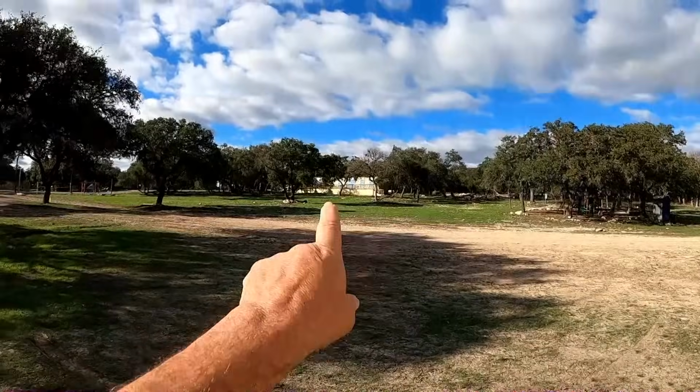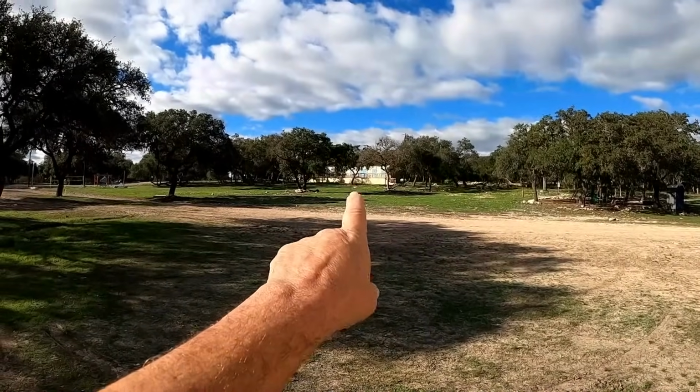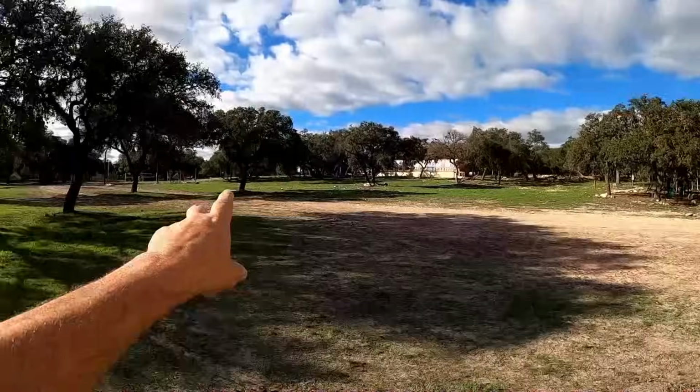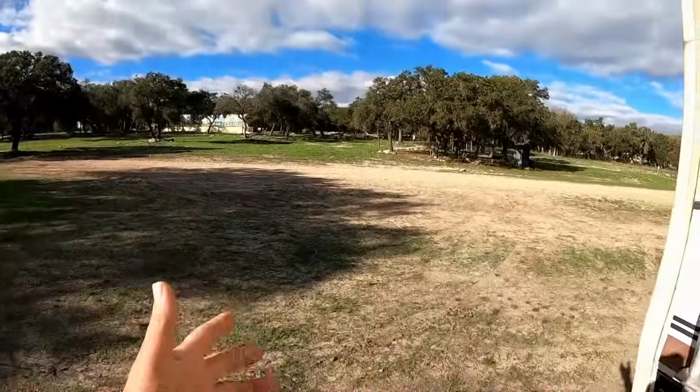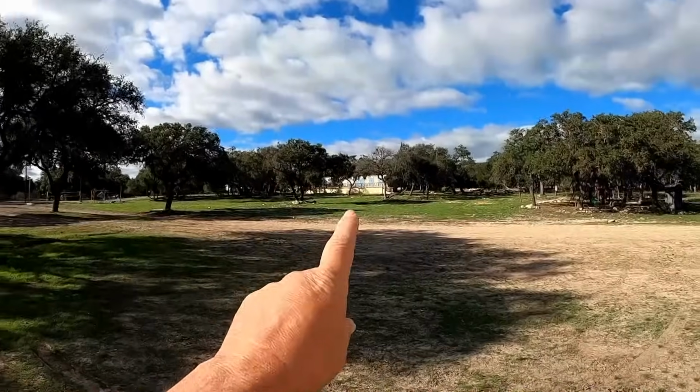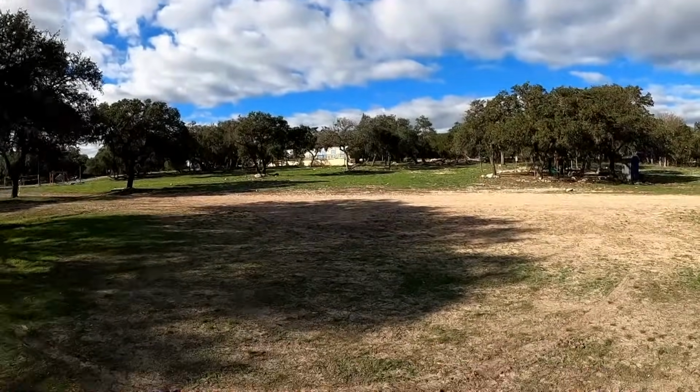They've done a lot up here. I don't know what that is, a shower, a bathhouse up there or something. Some other new buildings, some cottages. It looks like they've recently broken ground here, because up at the old part of the park where we first came in, it's well established.